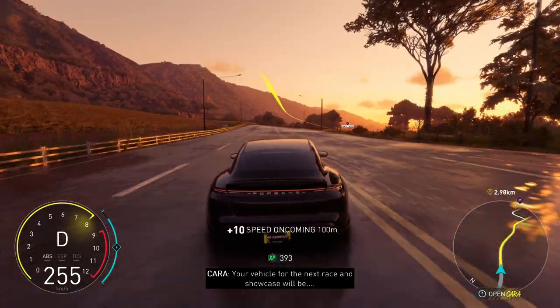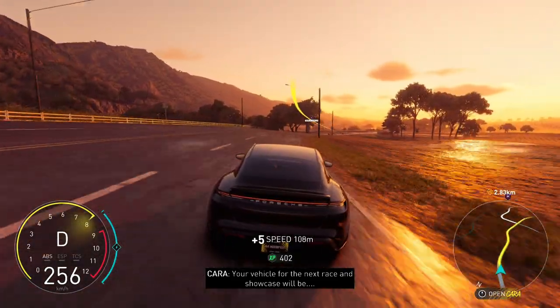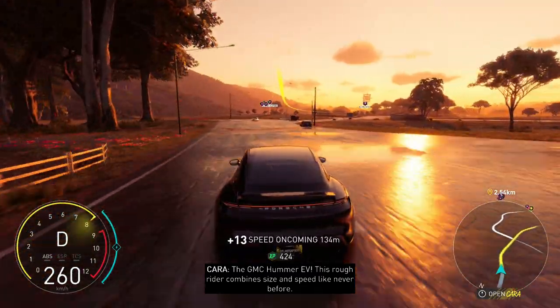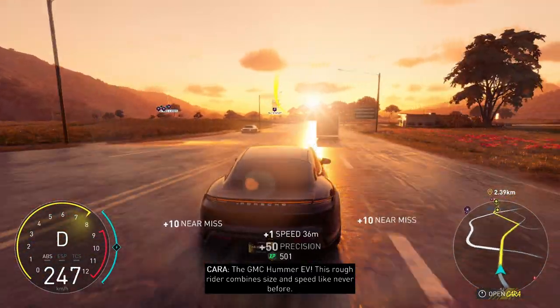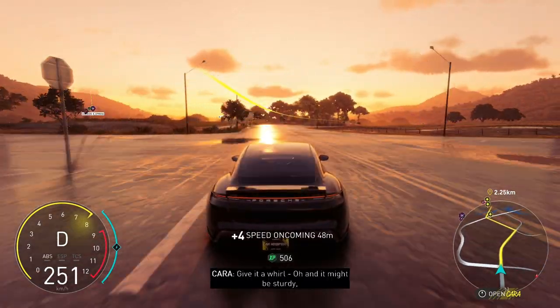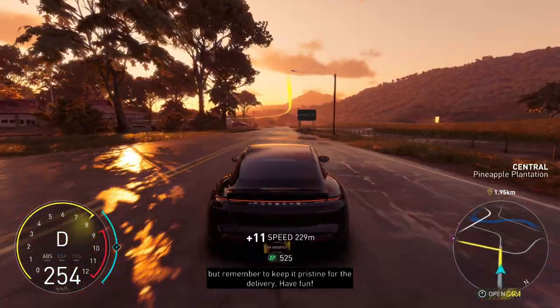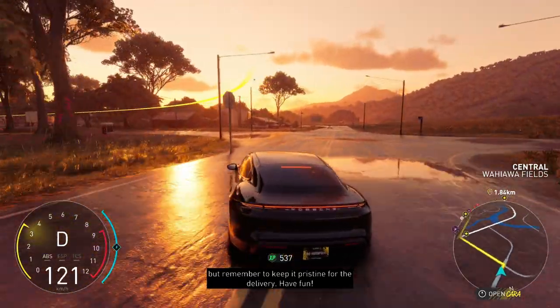Your vehicle for the next race and showcase will be the GMC Hummer EV. This rough rider combines size and speed like never before. Give it a whirl. Oh, and it might be sturdy, but remember to keep it pristine for the delivery. Have fun!